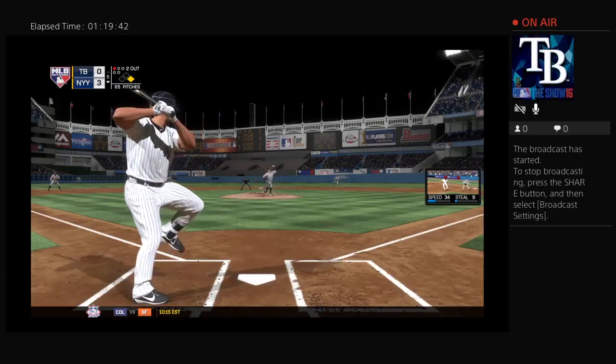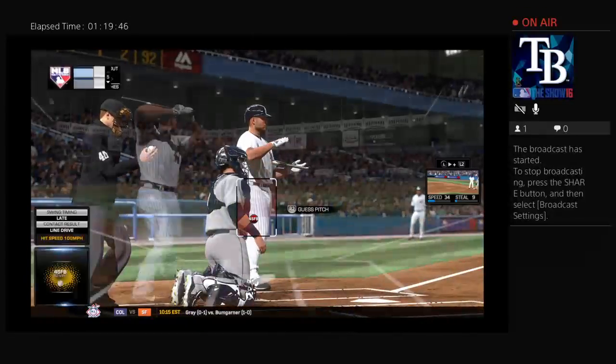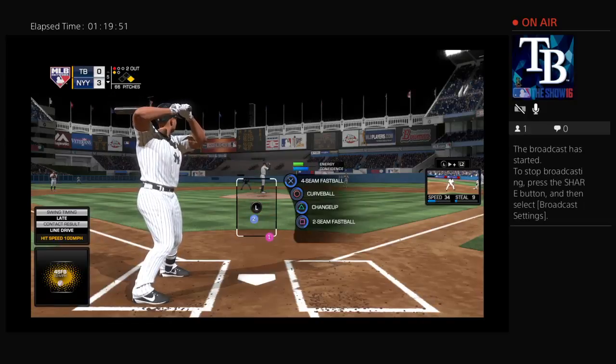A ball and no strikes. Here it is. Sliced hard but foul. Look out over there. Well, it's clearly on that fastball. He hit that one hard. He just could not keep it fair.